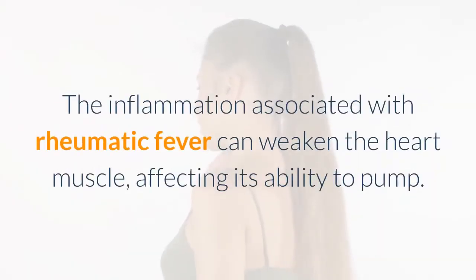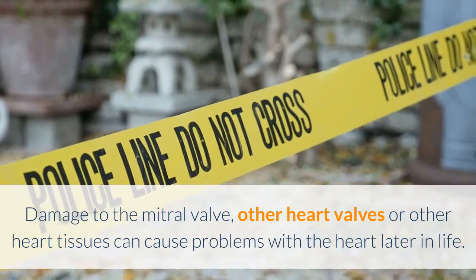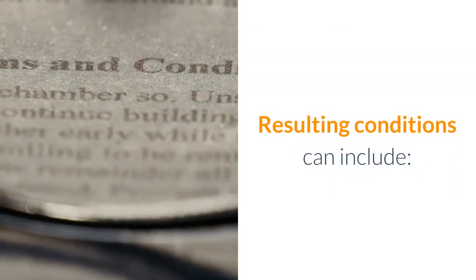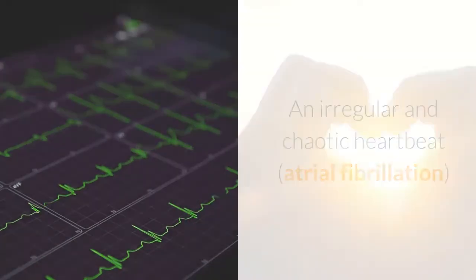The inflammation associated with rheumatic fever can weaken the heart muscle, affecting its ability to pump. Damage to the mitral valve, other heart valves or other heart tissues can cause problems with the heart later in life. Resulting conditions can include an irregular and chaotic heartbeat, atrial fibrillation, heart failure.